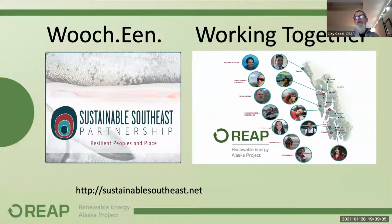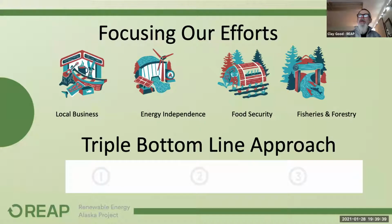And so we do that by our commitment to what we call the triple bottom line. That is people, planet, and profit as our ethos for our efforts in the areas of local businesses, energy independence, food security, fisheries, and forestry. We try to take all of these approaches and bring to those an ethos that's driven by people, planet, and profit.